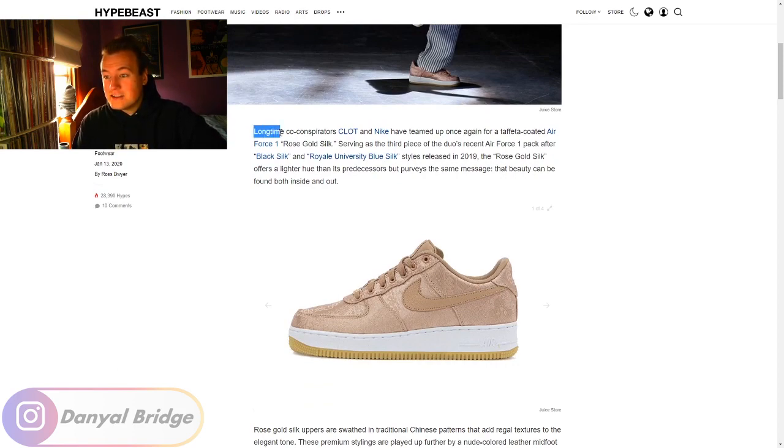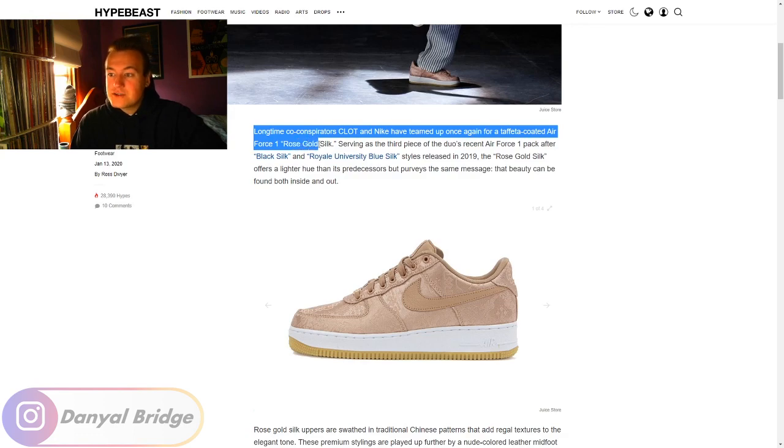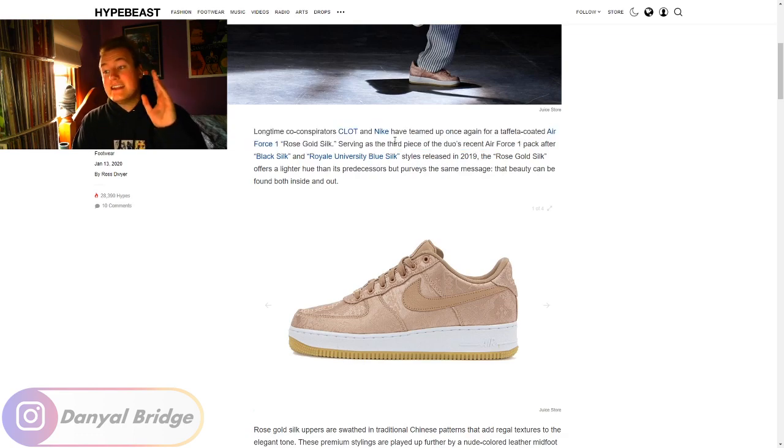So, longtime co-conspirators CLOT and Nike have teamed up once again for a taffeta coated Air Force One rose gold silk, serving as the third piece of the duo's recent Air Force One. Now don't get confused there. It is indeed the third piece of the recent.